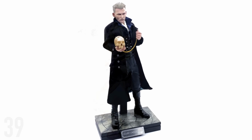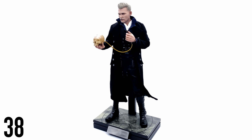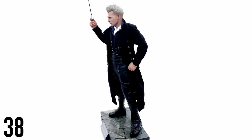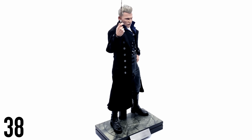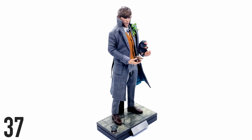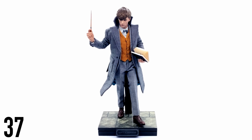Coming in at number 38, we have Johnny Depp's character, Grindelwald, from the Fantastic Beasts film. Now, this figure is actually a fairly decent release, but unfortunately, it doesn't appear as if Hot Toys are going to continue the line, so we're going to be stuck with both Grindelwald here and Newt, which I'm pretty sure you'll see in just a second. It's sad because, as I said, they are really strong figures, but without the rest of the line, they're kind of just odd figures out on the shelf. By no means is that a bad thing, however, these two being the only figures I personally feel like, that makes them sit a little bit higher in the ranking.